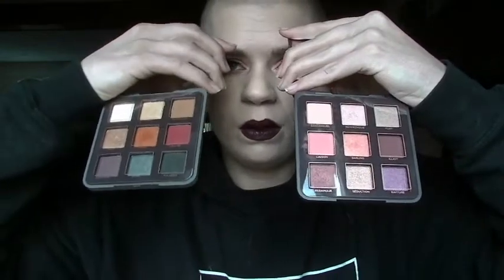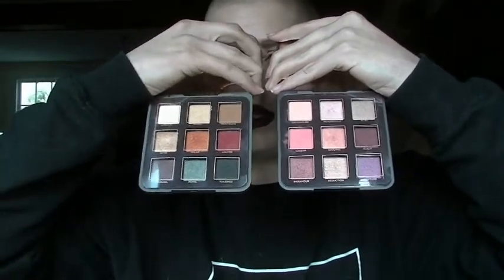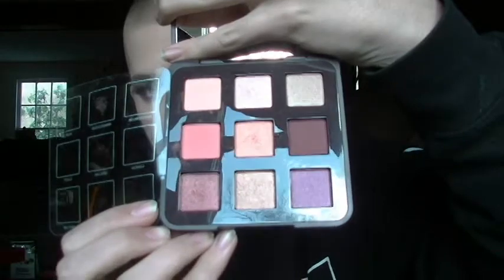So this is Golden Hour. This is the new Viseart Tryst palette. You can see they're completely different. Golden Hour is a lot more on the warm side, whereas Tryst is a lot more pinky, purpley, rosy toned. But you can see the palettes are the same size. They're in the same packaging. It's just the Golden Hour has a gold lid and the Tryst palette has a rose gold lid. There you go. There are the colors.